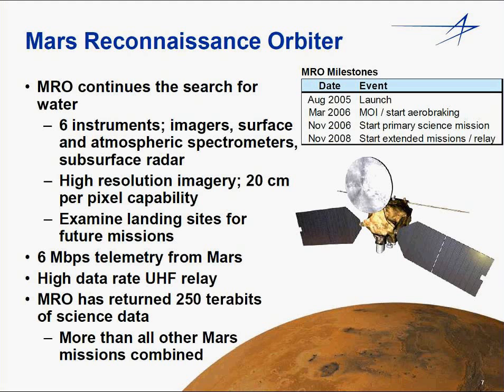The MRO runs on a RAD 750 in a compact PCI chassis, and a good size solid-state recorder as well. So it's in its third extended mission. We expect this vehicle to go past 2020. And right now, it's working in dual roles, supporting UHF relay for surface assets.